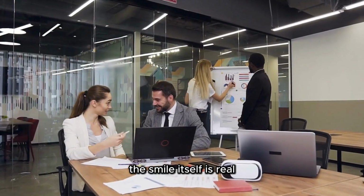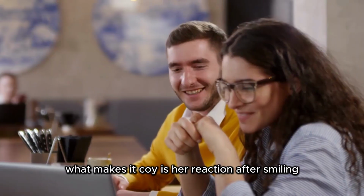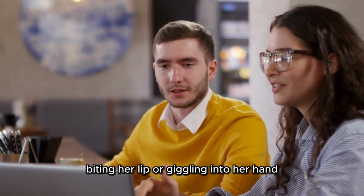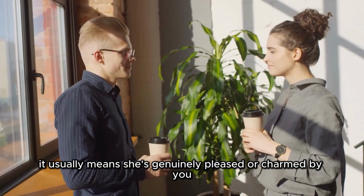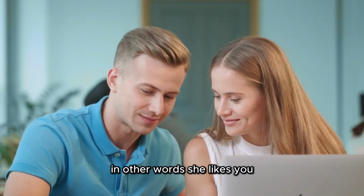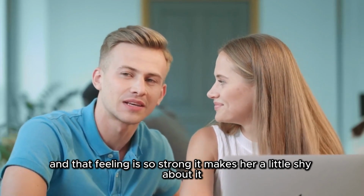The smile itself is real. You'll see those eyes light up and the mouth curve naturally. What makes it coy is her reaction after smiling: breaking eye contact, blushing, biting her lip, or giggling into her hand. This is a great sign for you. It usually means she's genuinely pleased or charmed by you, but she's a tad overwhelmed by her own excitement. In other words, she likes you. And that feeling is so strong it makes her a little shy about it.